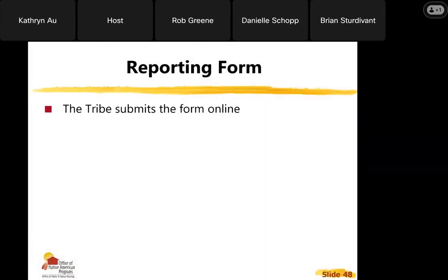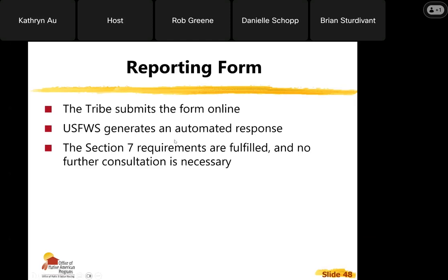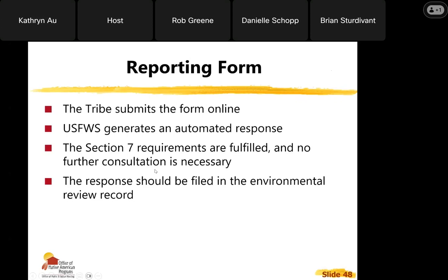So just a recap of the form. So the tribe submits the form online. U.S. Fish and Wildlife Service generates an automated response. And once you get that response, the Section 7 requirements are fulfilled. You don't need to undergo any further consultation. That's assuming that you had that not likely to adversely affect endangered species finding. And then you file that response in the environmental review record. Otherwise, you're not done with consultation. You need to have that response back.